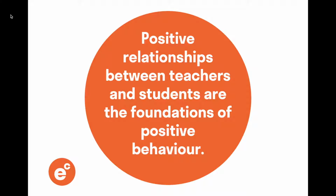I think what underpins all of Bill Rogers' work, and also a lot of the research since Bill Rogers did the bulk of his work right back in the 70s, 80s and 90s, is this idea about positive relationships. Lots and lots of research has come out, the connection between positive relationships and behaviour management, but also learning. When a student has a positive relationship with their teacher, their learning is more effective. And this has been played out in a lot of research just over the last 10 years or so. So everything that I'm saying today from Bill Rogers' book is very much based around this idea of positive relationships.